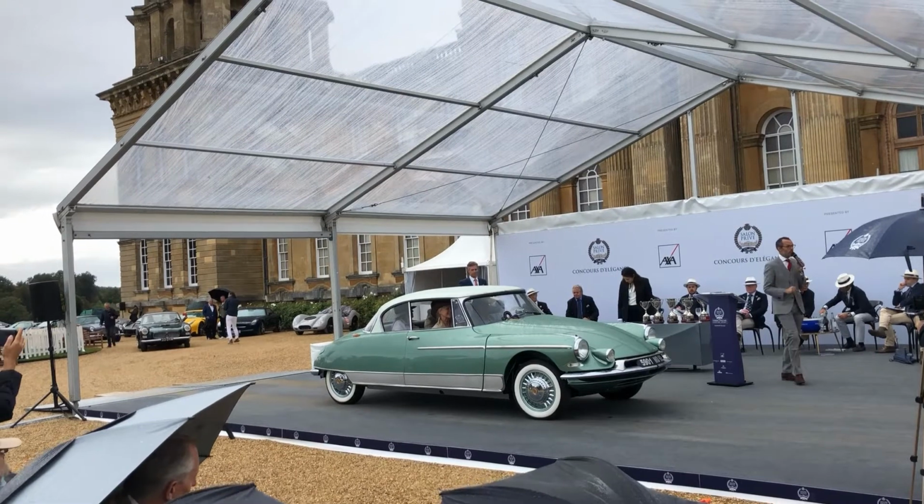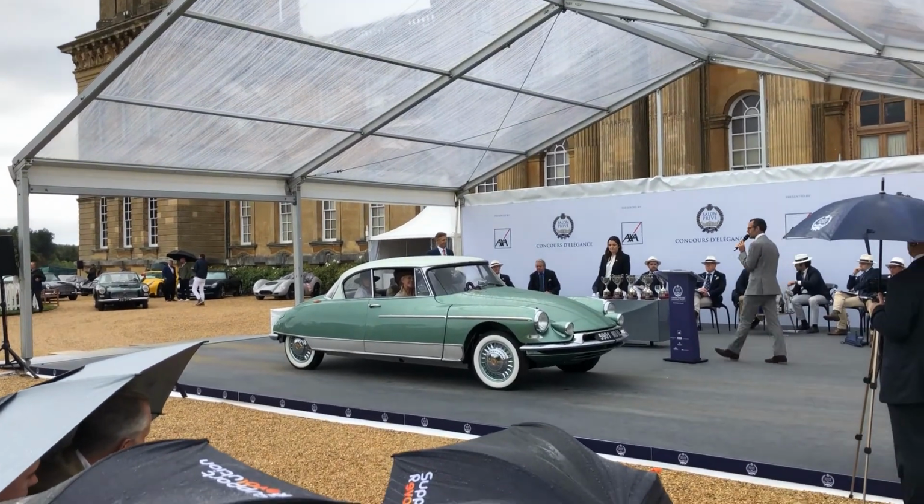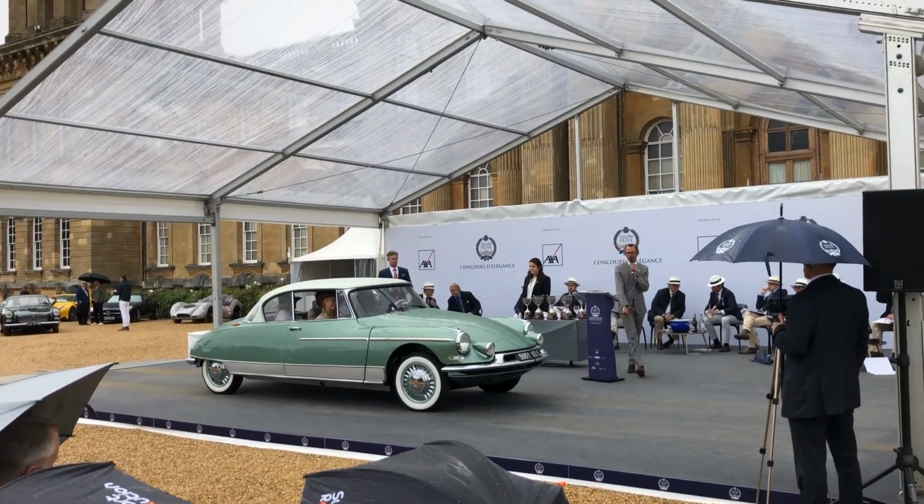Only 9 of the Le Paris were ever built. It is a true work of art. I absolutely love it. Look at the rear of it, the suspension. Citroëns are underrated and fabulous.